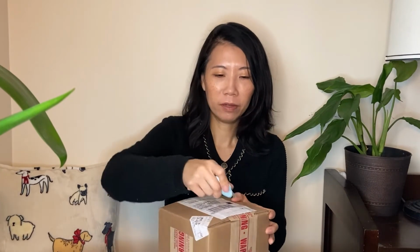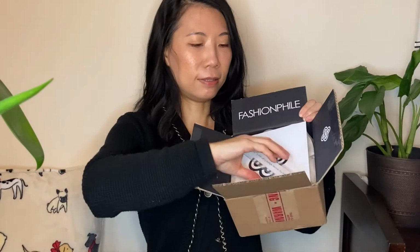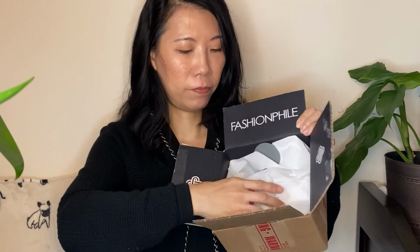But anyway, today I purchased something from Fashion File and I wanted to do a quick unboxing for you. So let's see what I have. Obviously the box, they give you this little nail file. This says Fashion File, and this is the receipt, and they usually have these little pink and gray polka dots, confetti, tissue paper.